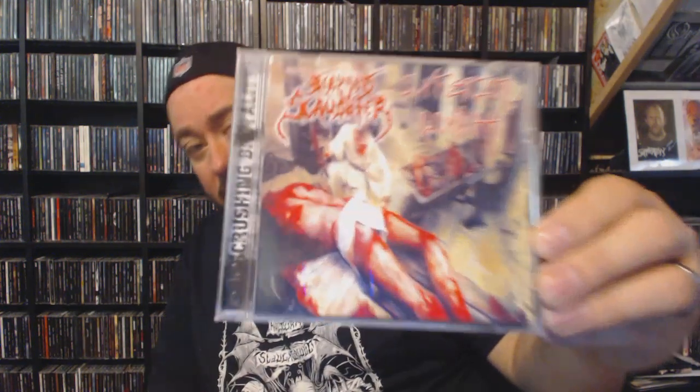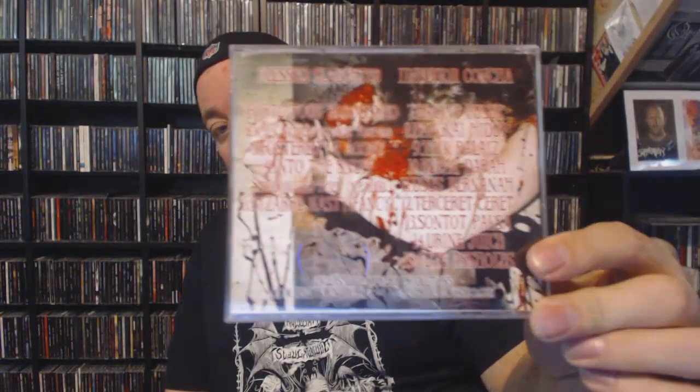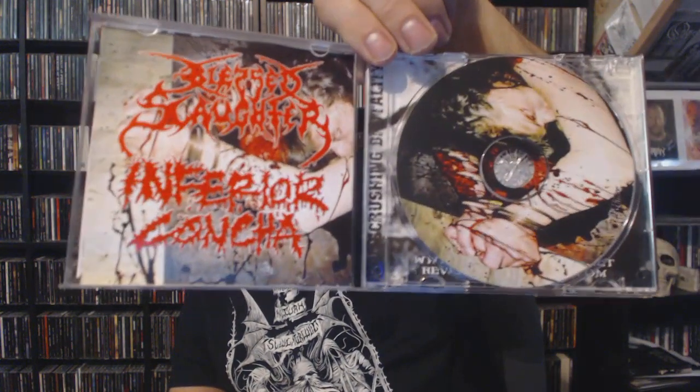Next up, we have a split. This is Blessed Slaughter and Inferior Concha. This was released on Reverb Productions, and that's about all the info that it gives me on that. I don't know much of anything about this. Definitely looks like gore grind. Almost have some Exhumed worship going on with some of the lettering and artwork on that.